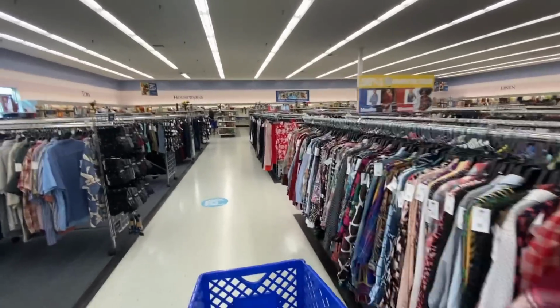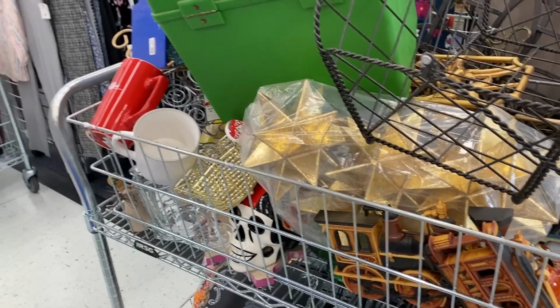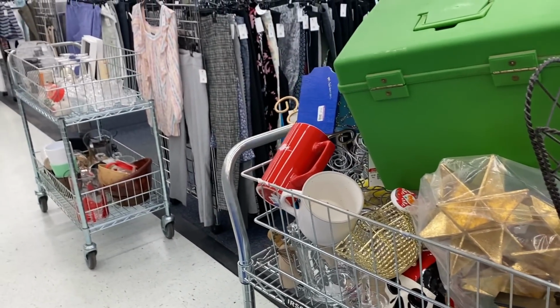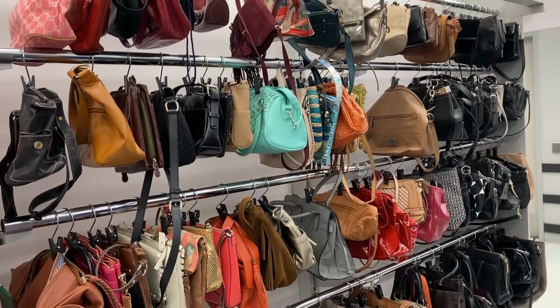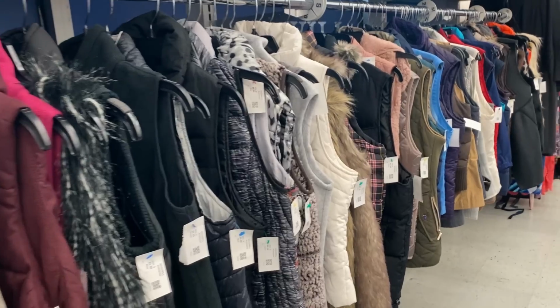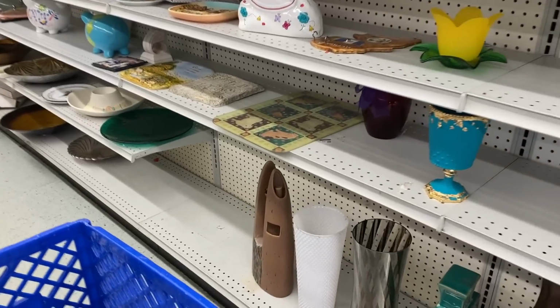I typically try to hit anywhere from 3 to 5 Goodwills in a single day, and it just depends on what I find and how far apart the Goodwills are as to how many I actually end up hitting. So today's adventure, I'm going to be taking you to 2 Goodwills with me and then 3 Goodwills with my husband along with Salvation Army.